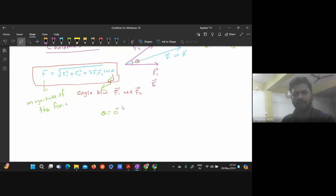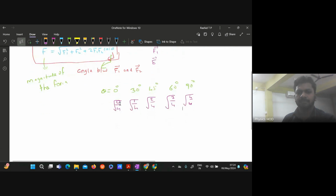Put theta as 0 degree, 30 degree, the most common angles that we will use in our calculations, 60 degree, 90 degree. And here, first you put 0 by 4, then 1 by 4, 2 by 4, 3 by 4, then 4 by 4, then put under root on each to give a square root. Before that, I will reduce these values. This value is 0. This is 1 by root 4, which means 1 by 2. Then 2 by 4 under root is 1 by root 2. This is root 3 by 2. This is 1.